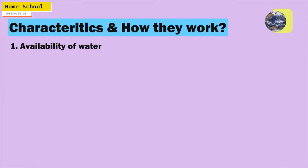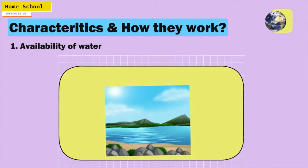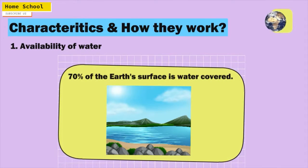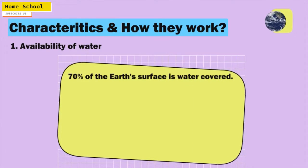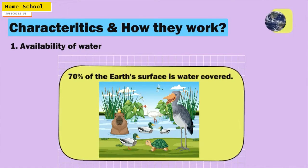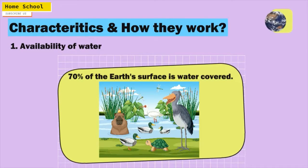Number 1. Availability of water. About 70% of the Earth's surface is water covered. This water helps all the living things to survive. But why is water so important for life?